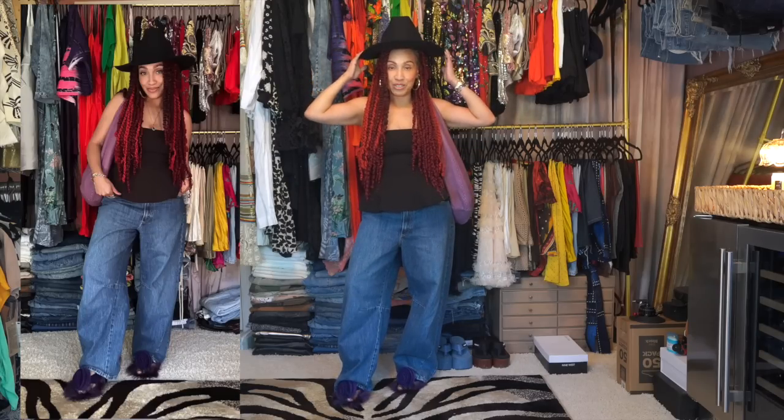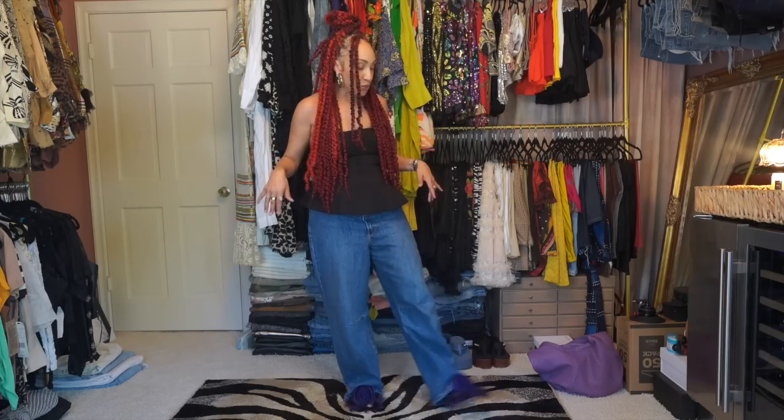Essentially, this was the look. I'll go ahead and insert a picture of the look that I wore, but it was super cute. I loved it, and again, this outfit formula works for me every single time because of how forgiving and versatile it is.